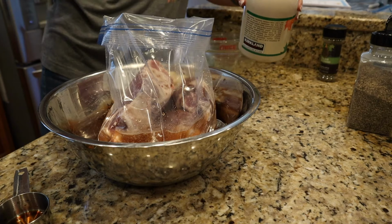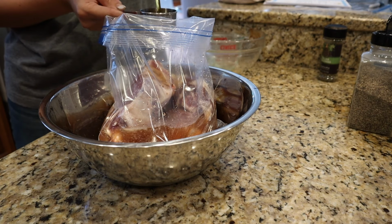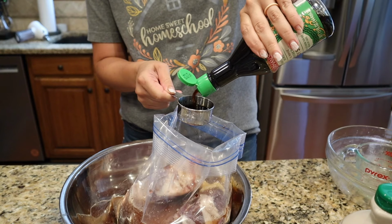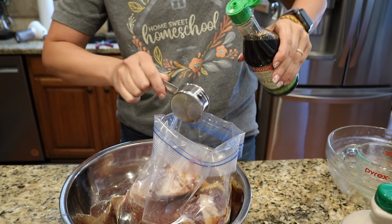Here's another recipe where I'm subbing in maple syrup for brown sugar. You could use honey or regular syrup, whatever you want. And I'm using low sodium soy sauce here. You could also use coconut aminos, and I think that would sub in just fine.